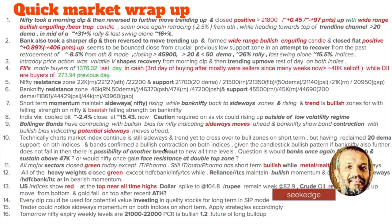Resistance and support levels for the indices have already been discussed, and I'm repeating that. Momentum remains the same, sideways itself and rising up. It's now rising in the Bank Nifty also, which was kind of weak yesterday. And the trend is bullish. The trend indicator ADX, if you're using it, has turned bullish in the short term. It had not been able to cross over to the bull zone yesterday.